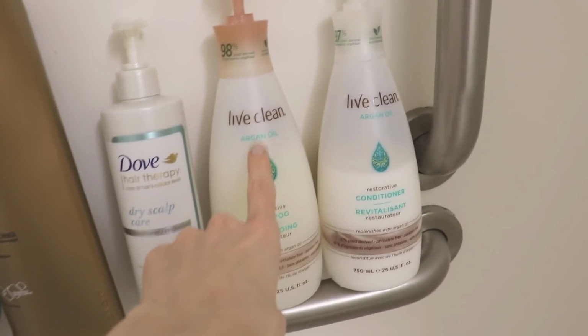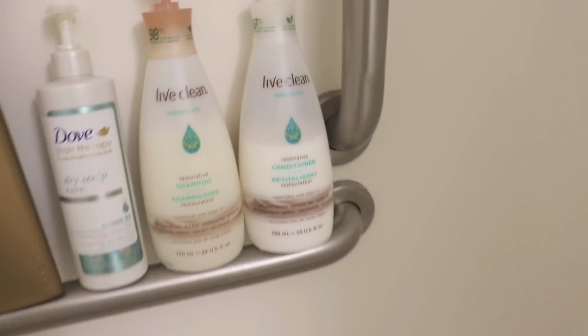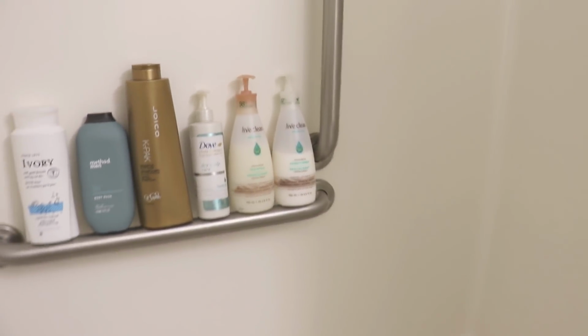And then the argan oil ones are for my daughter. And that's pretty much it for the shower area.